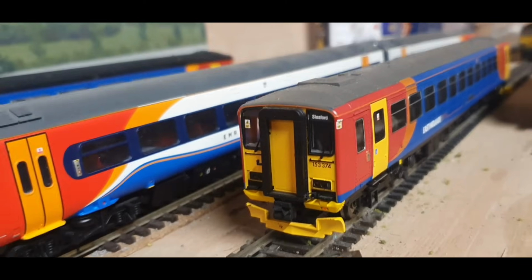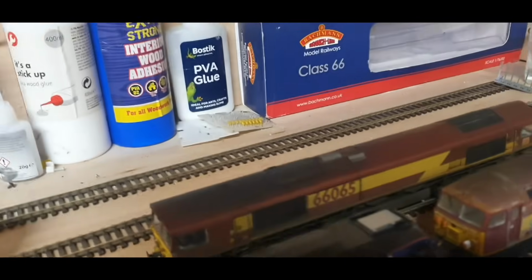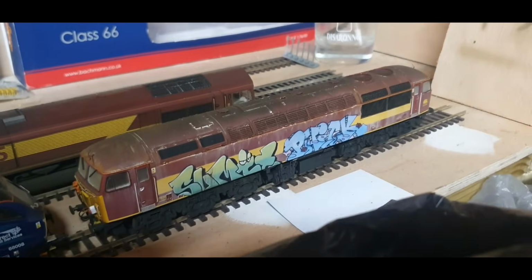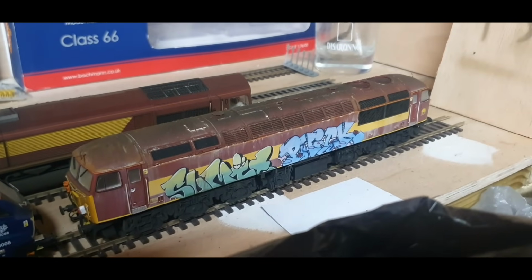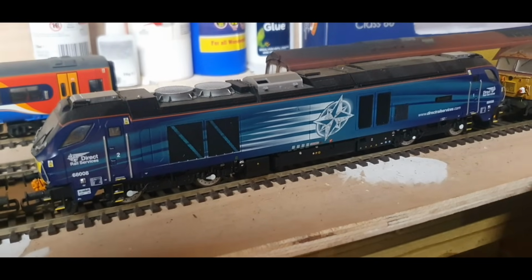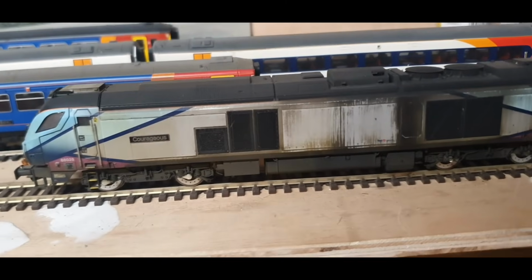158862. Next to that, an EMR 153374. And then we've got our manky old Class 56, 60065, which is graffitied. And then there is a lot of these about. This one's 68008, and then my heavily weathered Courageous 68029.